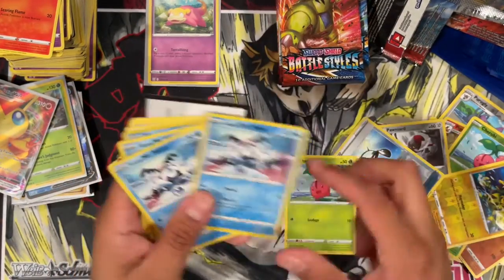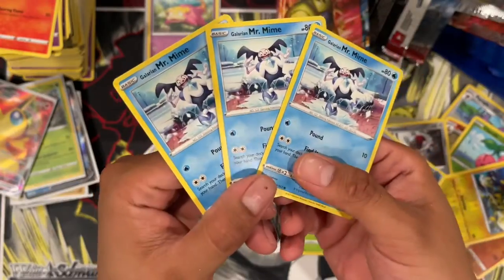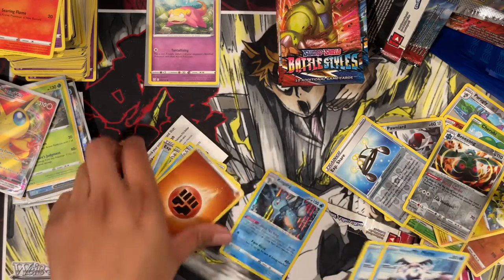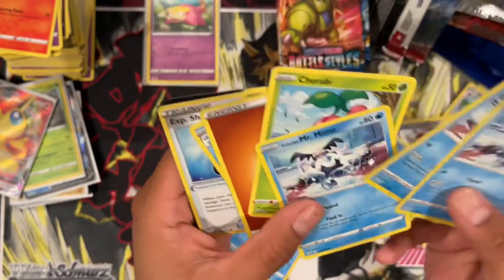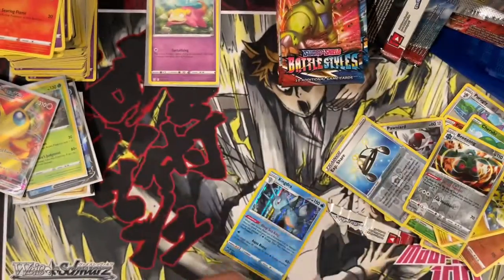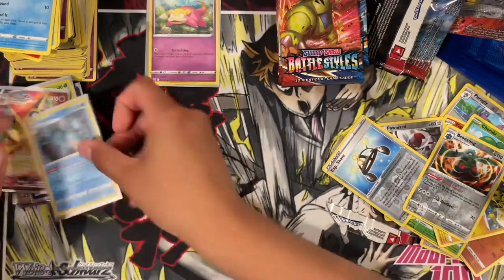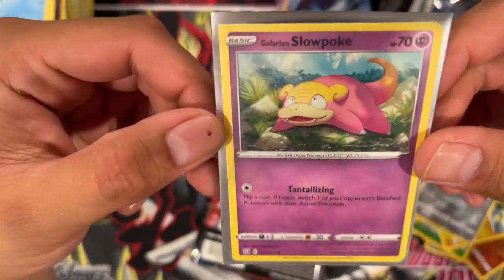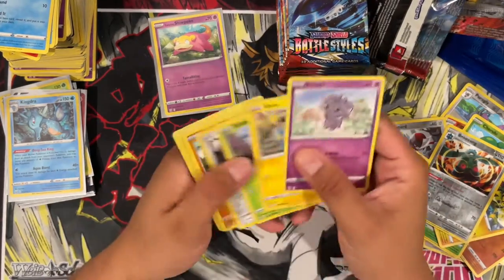Wait, holy crap. I got three Mr. Mimes in a single pack. Well, okay, this. We got Kingdra. Let's see what else we got. Anything? Nope, just XP shares. Anything out of the norm? Nope, just three of those. Okay. And a misprint, miscut Galarian Slowpoke. Look at it. If you just look at it, he's actually looking at the cut. He's like, whoa. These were probably manufactured, I'd say, two to three months beforehand. And he's just barely noticing that.